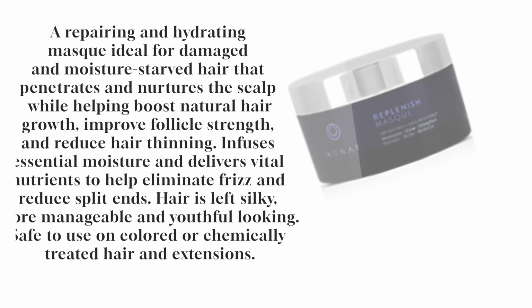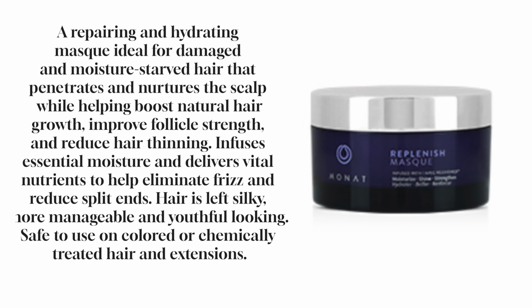Then I also used up one of my Monat Rejuvenique masks. It smells so good. I use this about once a month, and a lot of times it's at the same time as the oil treatment. I'll do the oil treatment, shampoo my hair, condition my hair, and then put the mask in for like 5 minutes and rinse it out.